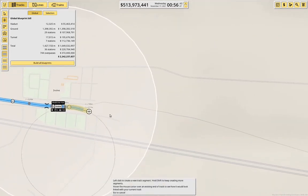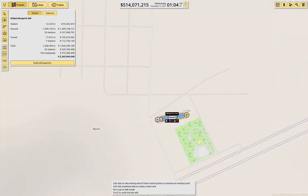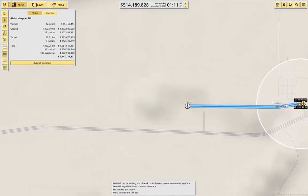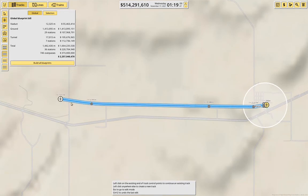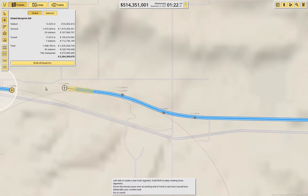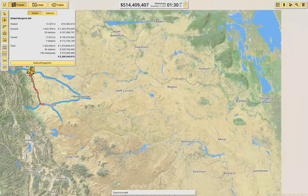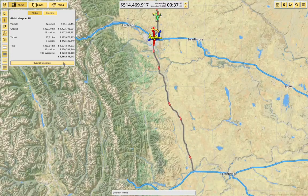Okay, that's Irvine. And where did I put the Walsh one? Okay. Yeah, so here, I think we can crow fly across this mostly. And then we're good. Yeah, so that's the major bits roughed in. We got 2.25 billion to build it, and then a fair bit more to fling some trains at it.